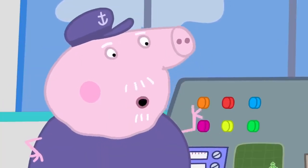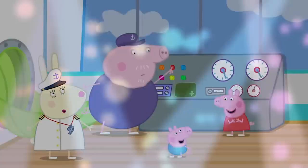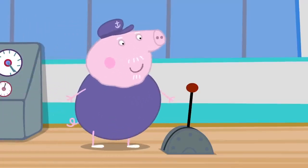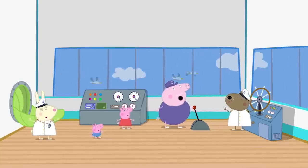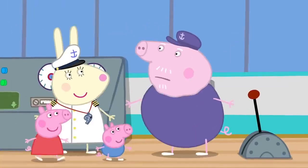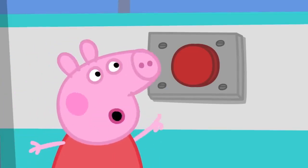This button turns the lights on. Whoops. And this lever makes us speed up. Oh. Perhaps I ought to stop. Good idea. What does this button do?